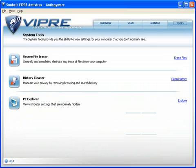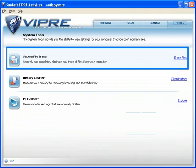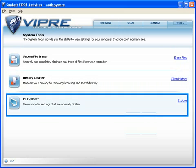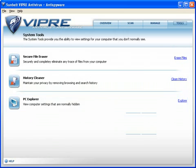System Tools is a collection of useful tools that can help improve your security. Use a secure file eraser to permanently remove files from your system. The History Cleaner can clean up the history of where you've been on the internet for privacy purposes. And PC Explorer has useful features to delve under the hood of your computer.